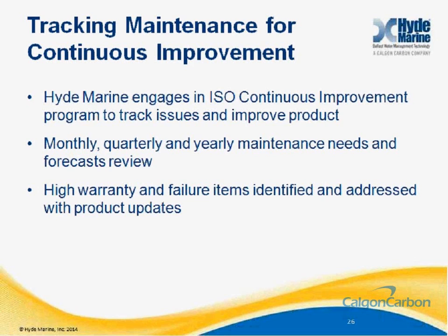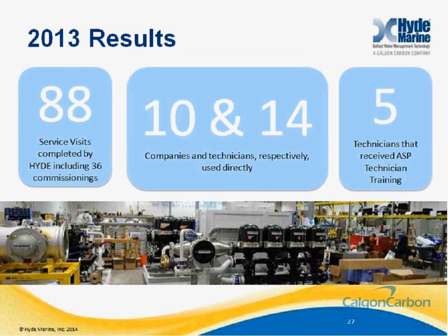Our service department provides monthly, quarterly, and annual updates, and our high offender items are replaced or designed out of the system in order to improve performance. In 2013, for example, Hyde conducted 88 service visits, including 36 new system commissionings. Now, this means we conducted 52 independent service visits.